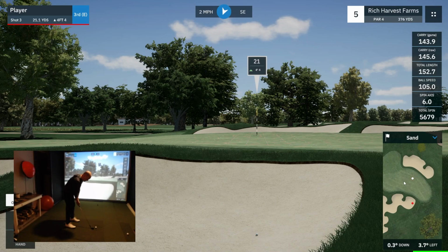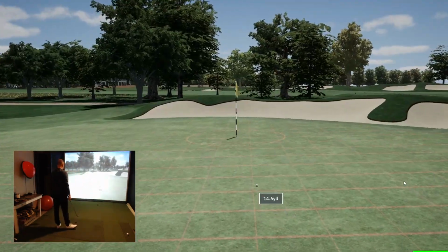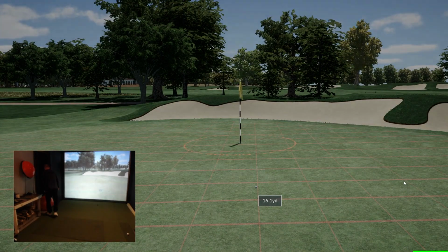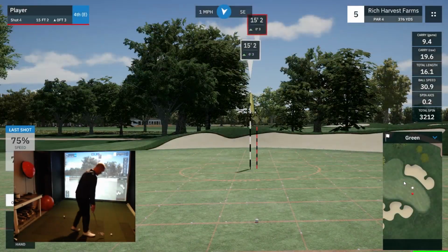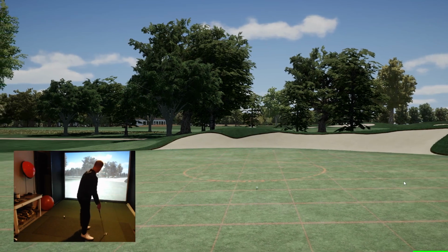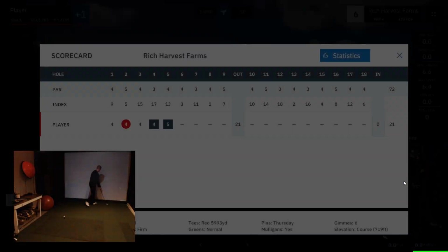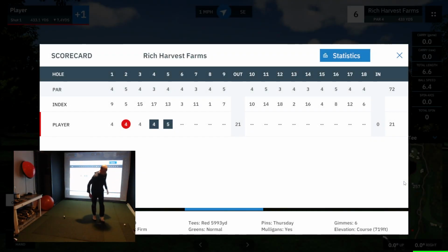A 21 yard bunker shot. Should be aiming a little right because the ball is on a left slope. So let's see how we did here. Yep, aimed it right, just not hard enough. It's okay, we've got a par chance here. 15 feet uphill, about 3 inches uphill. Makeable. Oh, just missed the left edge. It's all right, we're within 6 feet, so about a 5-foot putt for a gimme.